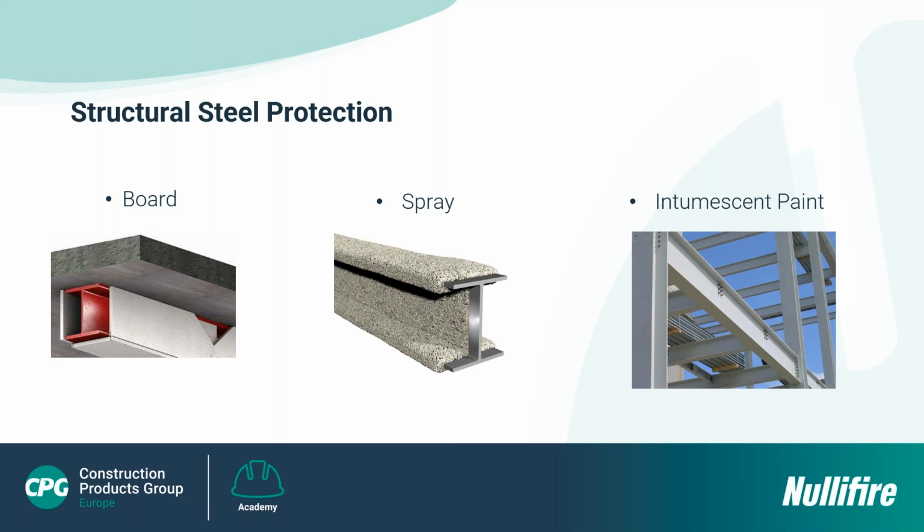And then you've got your intumescent paint systems, currently probably the most commonly used out there. It gives you various benefits. You can do it on-site or off-site. It gives you an aesthetic appeal, the ease of application, and the thin layer you need to put on. We always push it down the route of intumescent if possible.